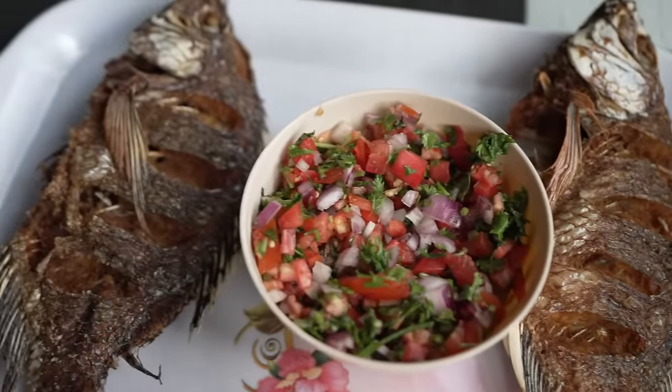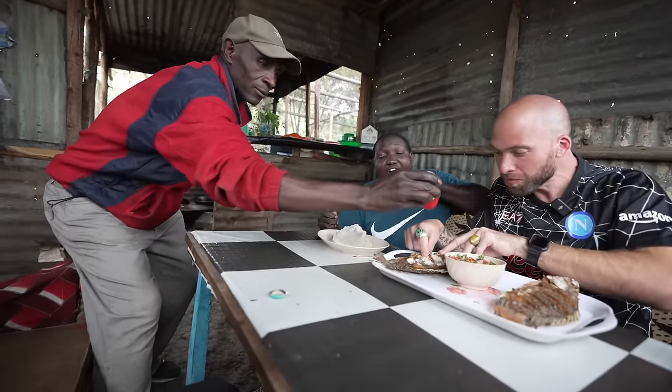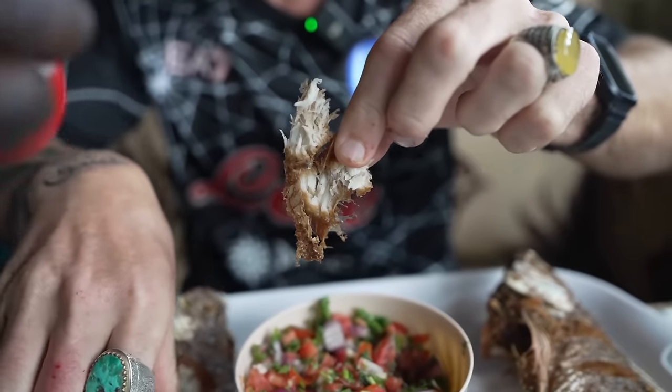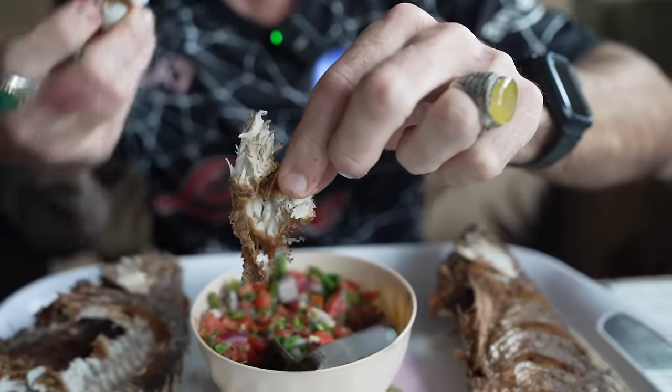Super fresh, right? That's what you got today? Kachumbari. So on this one, we also have the other side, right? Man, I love just pulling it like that. Look at that. Look at all those bones. Too many bones. So at this point, I'm gonna flip it over, right?